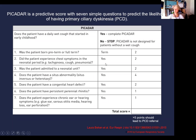We talked about how the first three pertain to neonatal respiratory distress. So was the baby born full term? Did they experience breathing problems in the neonatal period? And did they go to a neonatal intensive care unit for oxygen, CPAP, whatever?